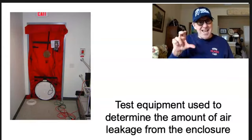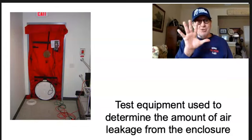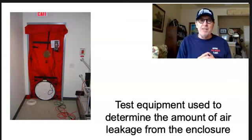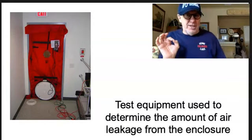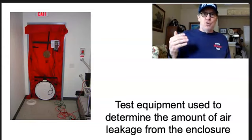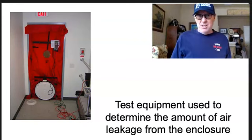And this is how they test a total flooding room. They have to put this canvas-looking cover on the door, and then they have this equipment that measures if any of the product is leaking out of the room. There's an allowable minimal amount of air leakage. Beyond that, it wasn't built properly, so they've got to make changes to the door or to the whole system. So the testing is very intricate.